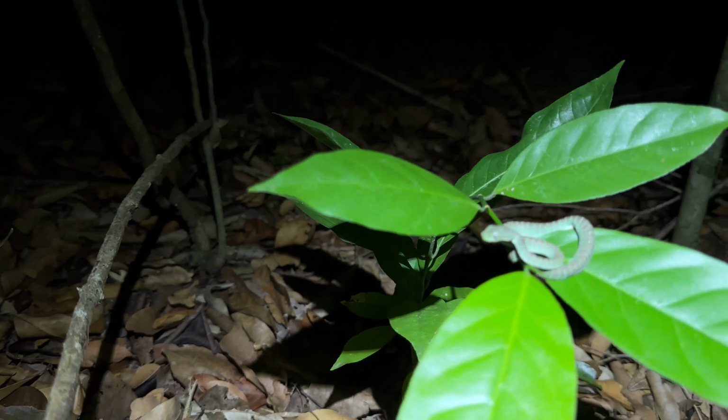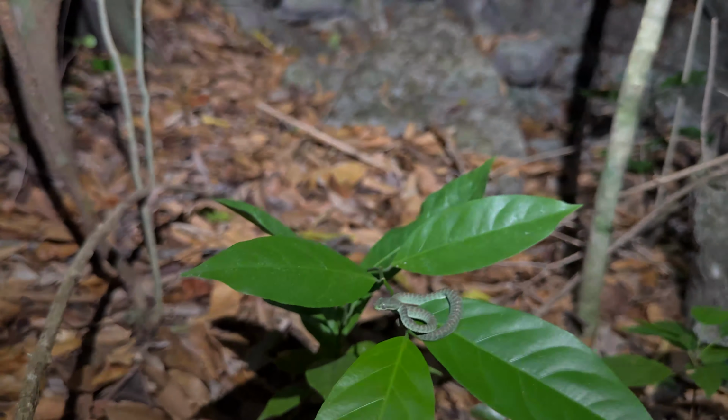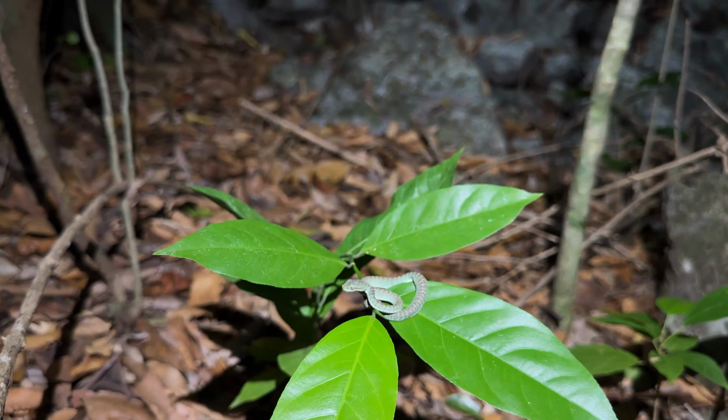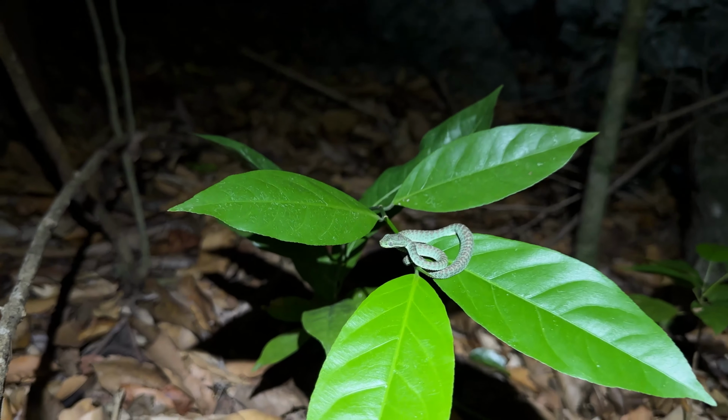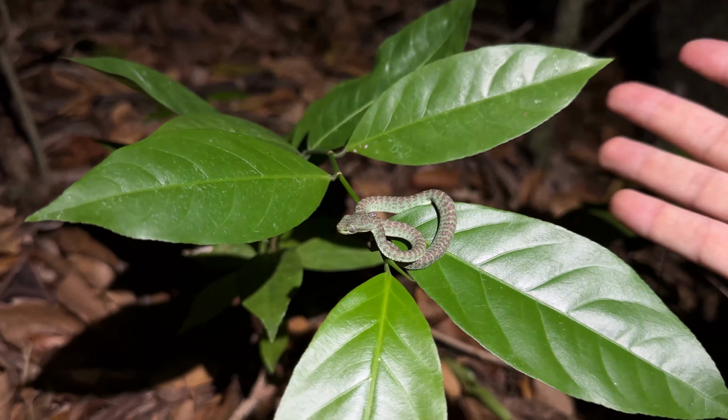These are a live-bearing species, so they give litters with multiple juveniles, so there could very well be more in the direct vicinity here, as well as mama somewhere, because these snakes don't really move too far. But yeah, have a look at this teeny tiny little viper.